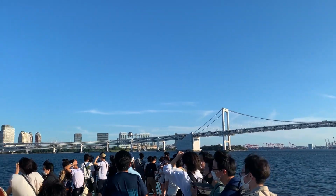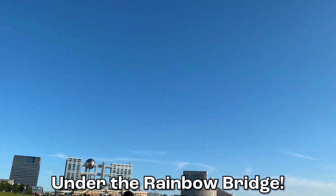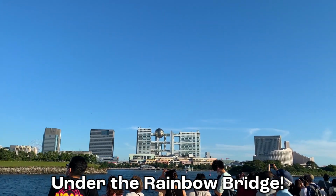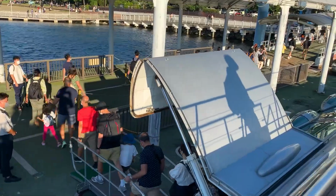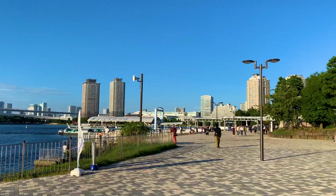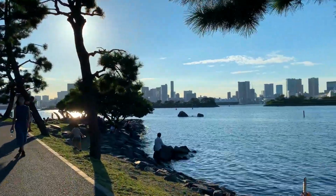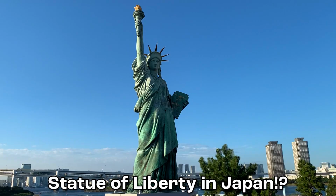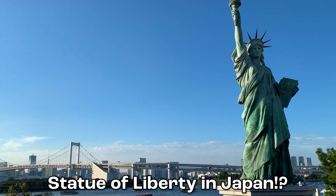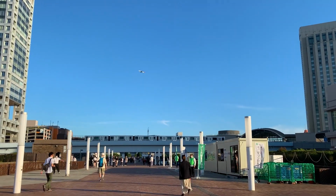Not to be mistaken with the Rainbow Road from Mario Kart, although this is literally a road. And then you'll be greeted by the Death Star looking Fuji TV HQ. You know, as much as this is a futuristic island, I don't ever remember seeing the Statue of Liberty here.